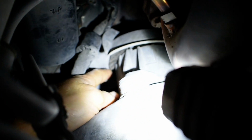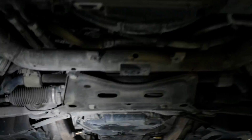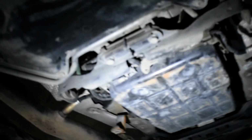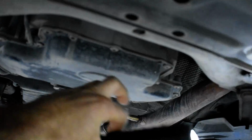I'm talking about this rubber here. It's full down, both sides, left and right. Also this. I actually felt that when I was bringing the car inside the garage. I felt some vibrations, and this was definitely from the engine mounts. I didn't have to hit the brake and accelerate. It doesn't make any sense. Also the oil pan down here, you can see it's way lower than the cross member.